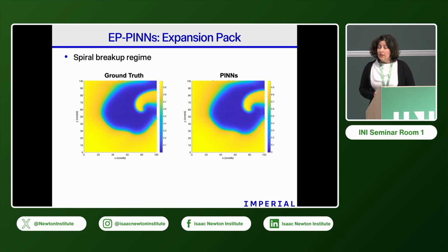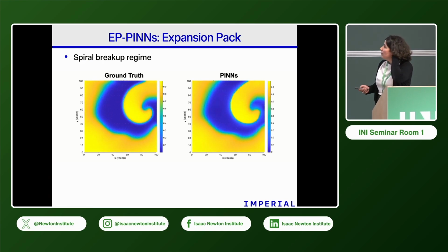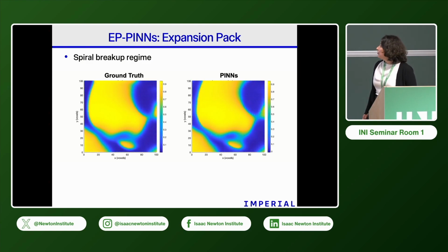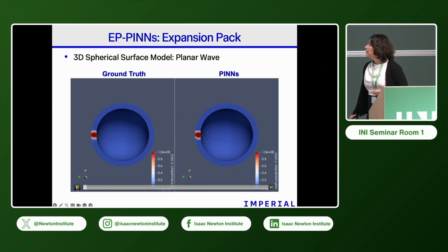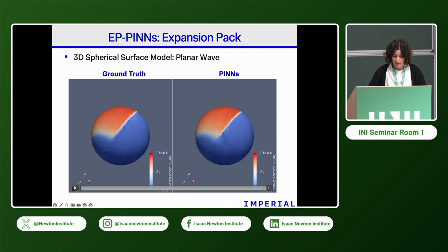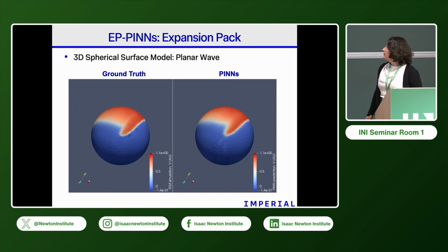So this was what we published a few years ago, and since then we've been working on improving the setup. We are able to also simulate the activity in a spiral breakup regime. This is also with the Aliev-Panfilov model, and it also shows very good reproducibility, and also in 3D. This is a very simple 3D model. It's a spherical surface with a given thickness, and this is propagation. So you have ground truth on the left and the PINNs simulation on the right, and also similarly for spiral waves. And we're working on making these 3D models more realistic as well.